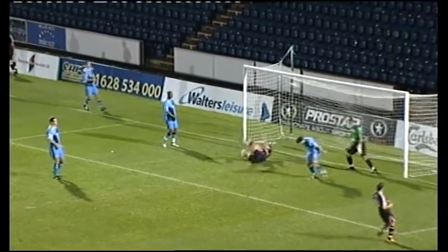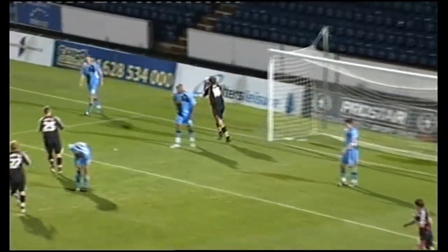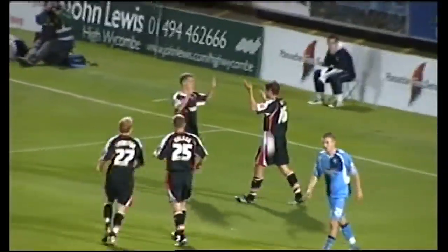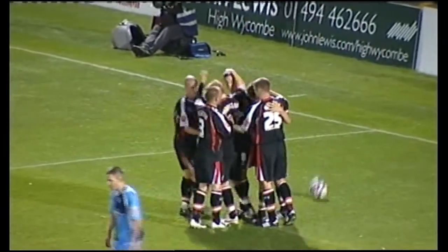Have you scored 5 in a game before? No, I was saying before, I've never scored a hat-trick in actual competitive games, so it's always nice to get that out of the way, take the burden off, and to get 5, obviously, it's a dream come true. And which one pleased you the most? I think it's got to be the 4th one, really. It was a great finish, and I was delighted with that one.